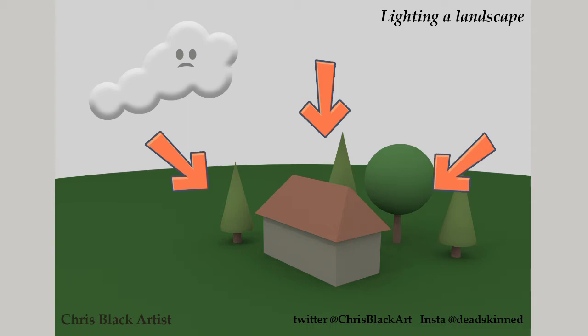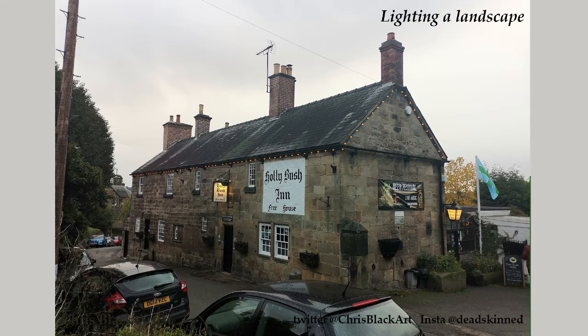There's no strong direct shadows, so it's kind of hard to add atmosphere. It's really basic, occluded lighting, and it doesn't make for the start of a good painting, especially if you want to capture something magical or bring mood and atmosphere to a place.